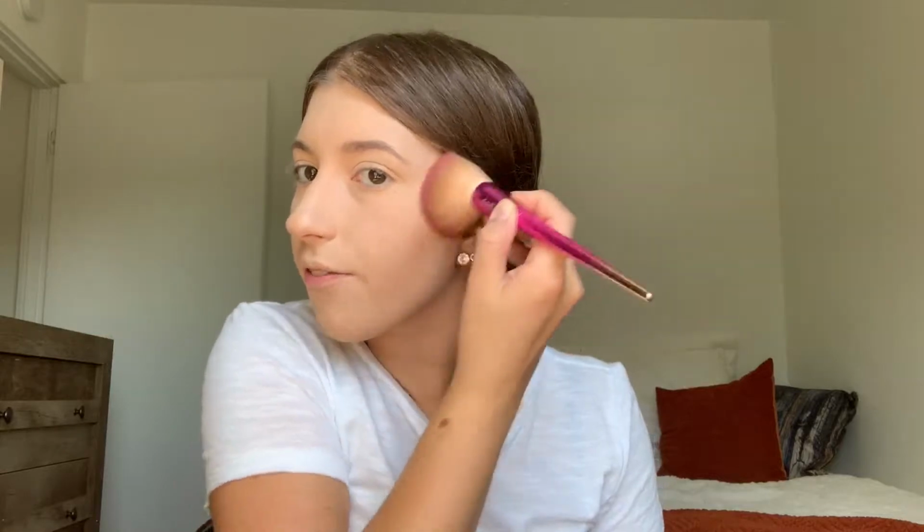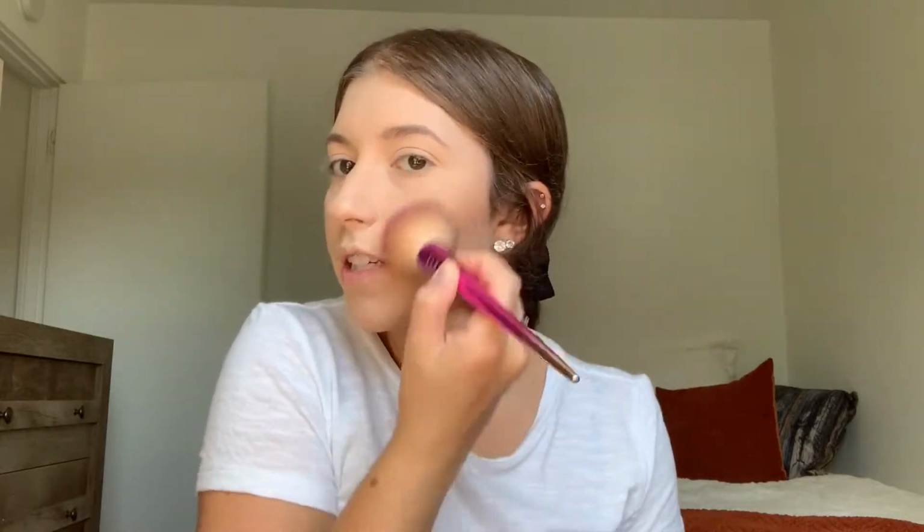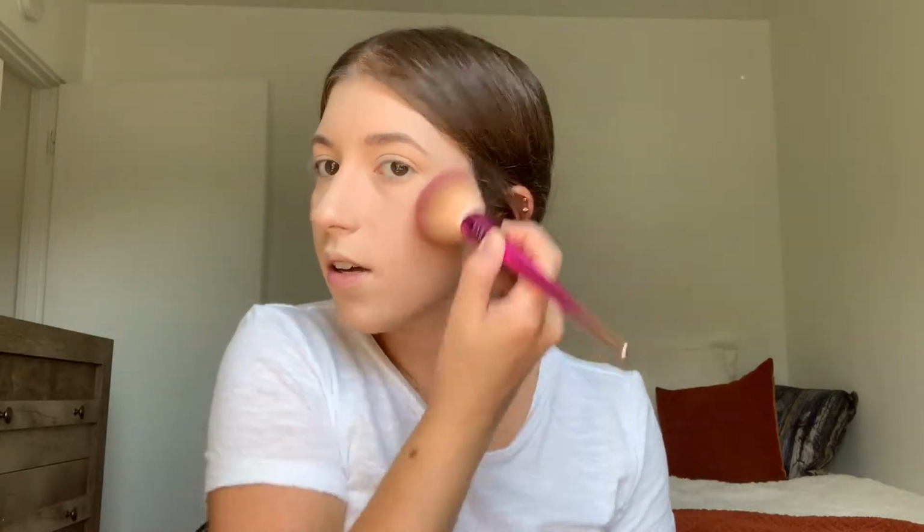Ooh, I like that color. This sort of cooler toned bronzer I really like for a base layer. Yeah, it's really pretty. It looks a little dark right now against this very, very pale foundation, but I think it's pretty. I've never heard of this brand before, but hey, they make a quality bronzer apparently.